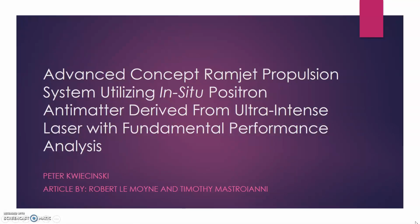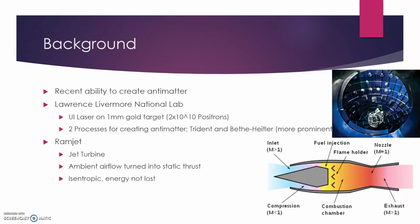I'm Peter Kwiecinski, and this is an article by Robert Lemoyne and Timothy Mastroianni talking about advanced concept ramjet propulsion systems using antimatter created from ultra-intense lasers. So with the recent ability to create antimatter, there have been numerous tests, like at the Lawrence Livermore National Lab, which used an ultra-intense laser on a 1 mm gold target to create 2 × 10^10 positrons.